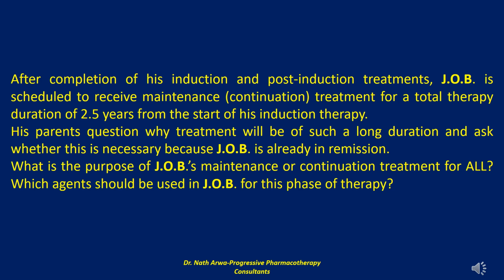This is supported by the results of bone marrow biopsies from patients who have experienced relapse after several months to years of treatment. The cytogenetic characteristics of the leukemic cells in relapsed patients are identical to those at the time of diagnosis. Maintenance therapy is also supported by the results of MRD studies, which demonstrate that some amount of measurable leukemic cells are still present months after the completion of induction therapy.